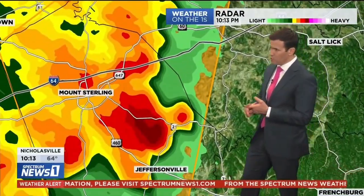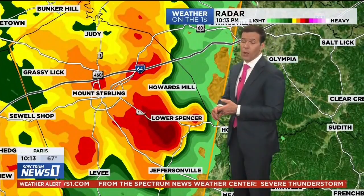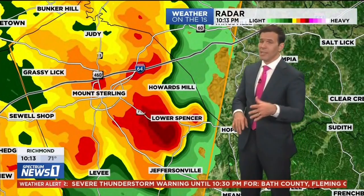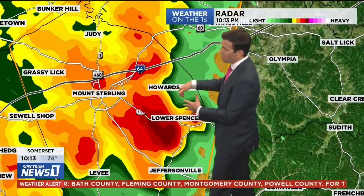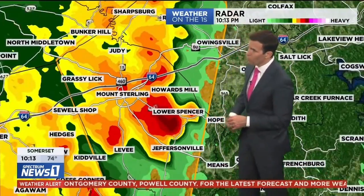Hail has not been much of an issue for us, probably won't be for the rest of the night. That is not our concern. Our concern will be the strong winds, maybe some flooding in a few locations, very localized flash flooding issues as well. If you tend to see that and you hear it raining a lot outside of your home, that's a concern. Mount Sterling, you've seen the heavier rain and the stronger winds pushing to your east around Howard's Mill, Lower Spencer.